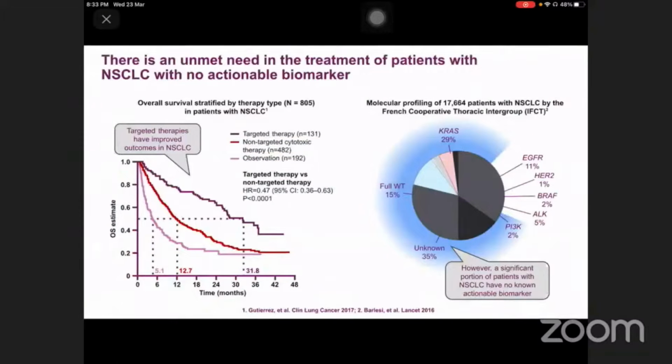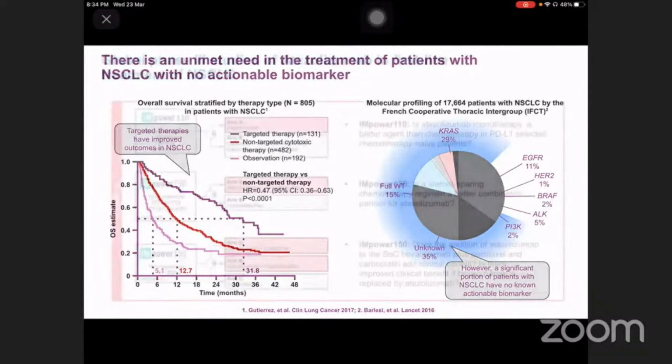What this slide tells us is that in lung cancer, we've seen a lot of success. That is mainly because of the mutations, and that we are able to target them. Now, there are 35% of the patients where mutations are unknown. So immunotherapy plays an important role, especially immuno with chemo, in these patients.